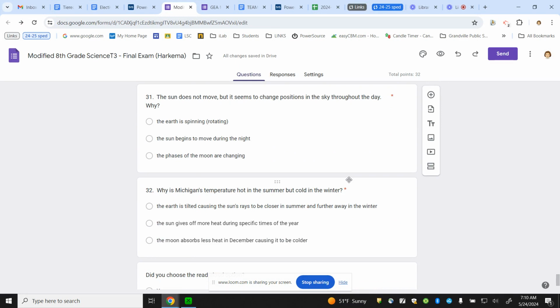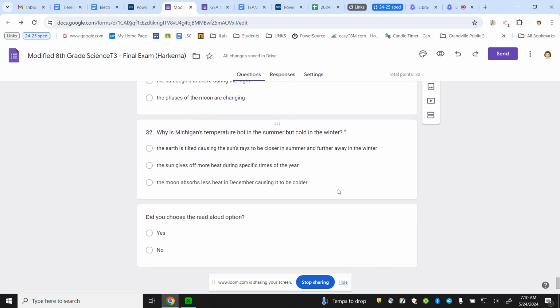Number 31, the sun does not move, but it seems to change positions in the sky throughout the day. Why? The earth is spinning or rotating. The sun begins to move during the night, or the phases of the moon are changing. Number 32, why is Michigan's temperature hot in the summer but cold in the winter? The earth is tilted, causing the sun's rays to be closer in summer and further away in the winter. The sun gives off more heat during the specific times of the year, or the moon absorbs less heat in December, causing it to be colder.